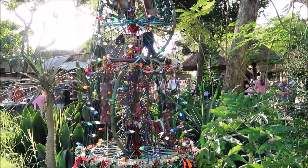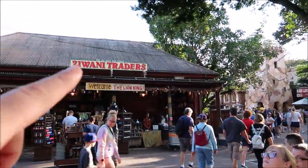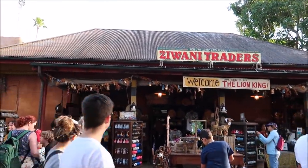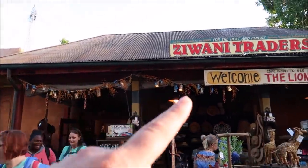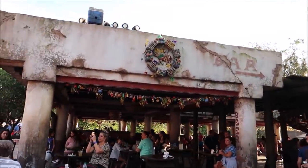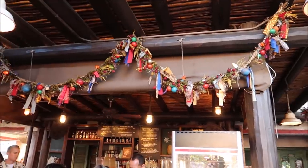Now that right there is a very artistic Christmas tree. Very fancy. And I like how they have little Christmas lights hanging above Zawadi traders. It's very nice that they add just a little touch to it and it actually looks authentic. I like it a lot. My favorite little bar area over here by the Dawa Bar is also decorated very festive. They got nifty wreaths and some other cool garland. I like it. Just look at all that. Pretty nice.